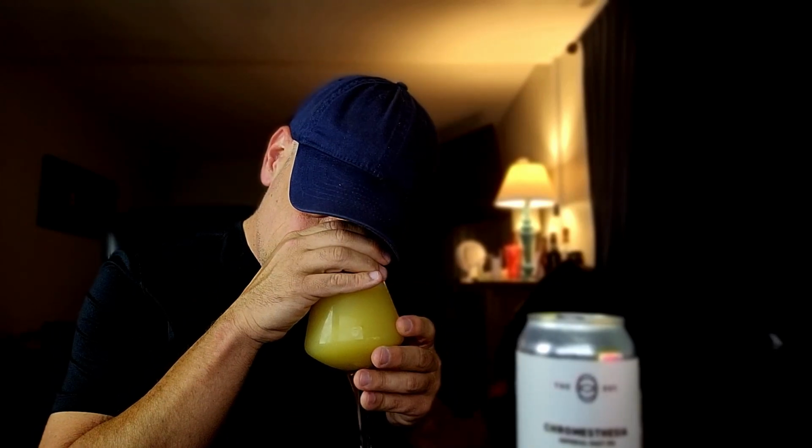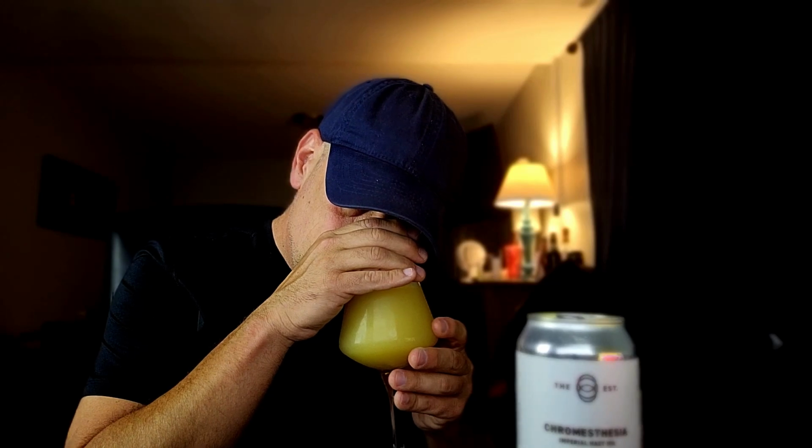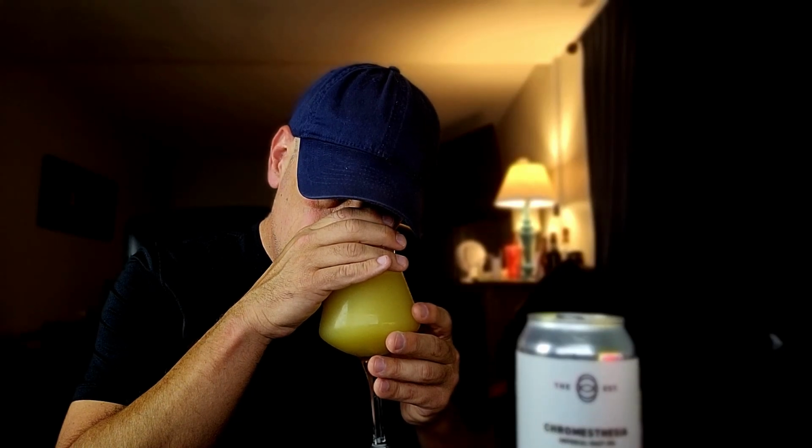Oh, it's melon all day. Oh yeah, it's got a huge melon hit to it. I don't know what they're using in this beer. I should have looked it up. I'm getting some melon on there, a little bit of a mango hit as well. Maybe a little bit of an apricot or a peach kind of scent to it as well.